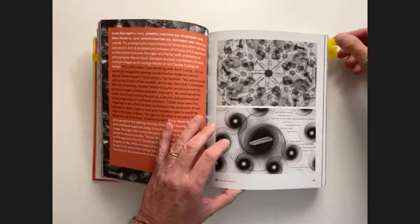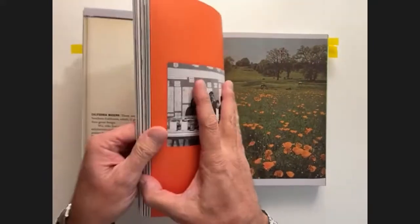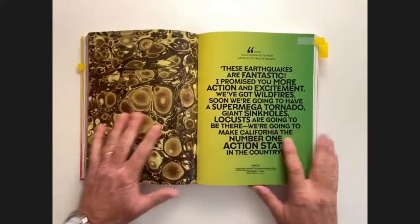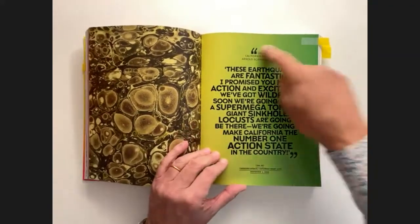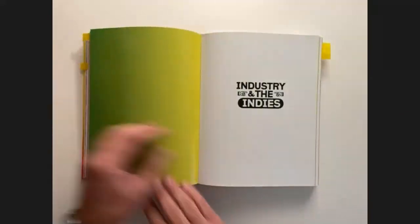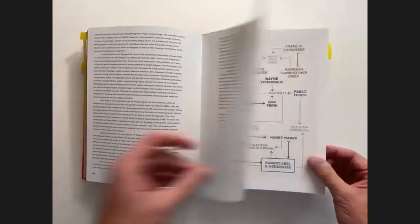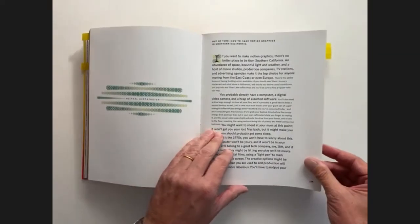Okay, so let's jump ahead now to the next section. So this whole front section, or first section, has been printed on uncoated paper. And then when we get to this next section, the paper shifts to coated paper. Okay, so the colors are going to be a touch more dense. So we open with a quote set in typeface from Jens Gehlhaar, and then we get into this section, industry in the Indies. This is all about motion graphics. Again, the diagram and the essay, this one by Michael Worthington.